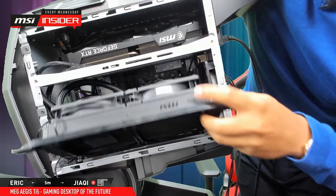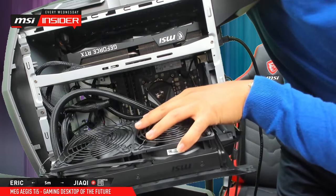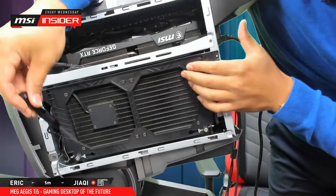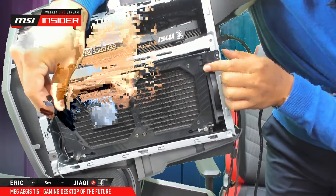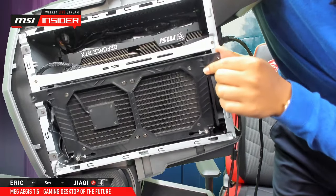So if you don't want this one in the future, you want to upgrade for whatever reason, you can just take this off the bracket, untie a few screws right here. 1, 2, 3, 4, 5, 6, 9 screws. And no, 8. Wait, yeah, 8.